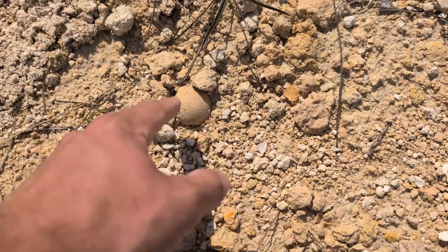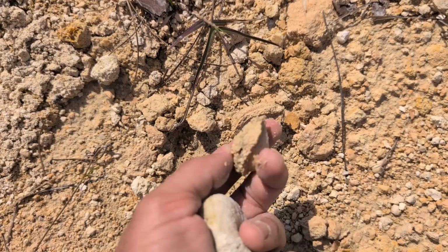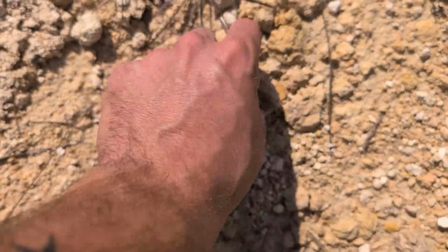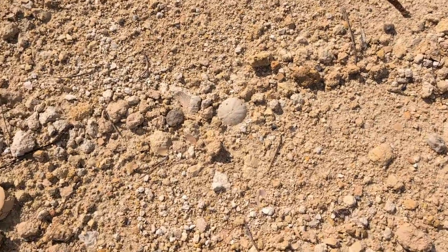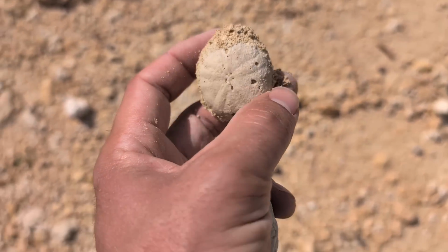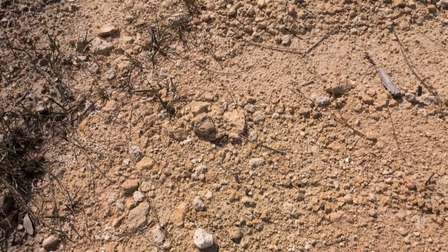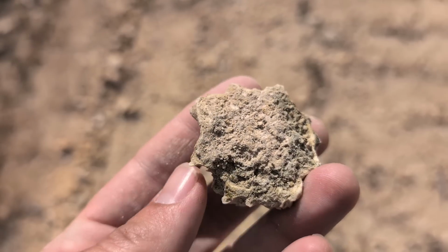A weird inner cast of a shell there. Oh, what the heck? Pretty weird stuff here. Oh, look at that one right there. Oh my gosh. Hello, beauty. Wow. This is pretty cool right here. Some sort of strange oyster from the Eocene.